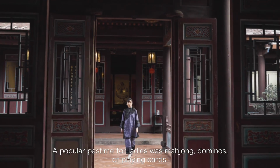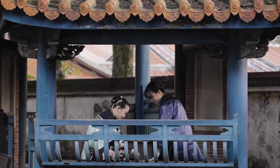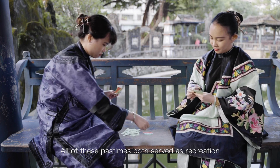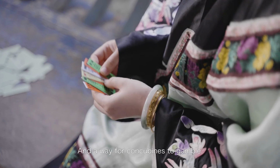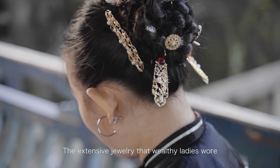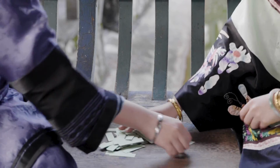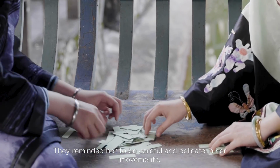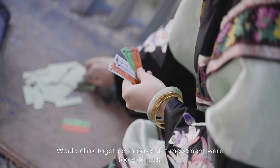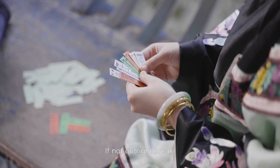A popular pastime for ladies was mahjong, dominoes, or playing cards. Not dissimilar to their modern forms, all of these pastimes both served as recreation and a way for concubines to gamble. The extensive jewelry that wealthy ladies wore was more than just a signifier of status. They reminded her to be careful and delicate in her movements. The numerous bangles around the wrist would clink together in protest if the movement were too vigorous, if not outright break.